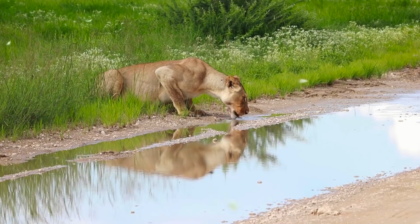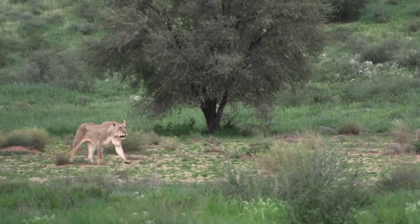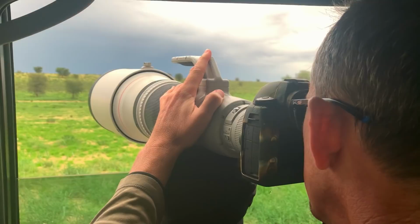On that first game drive, we also spotted 2 cheetah brothers disappearing over a ridge near KK, and another lioness walking along the road just north of Leopard. And then, in the fading light close to Twee Rivieren, Owen spotted something. A leopard sitting under a camel thorn tree.